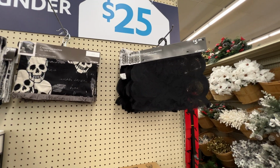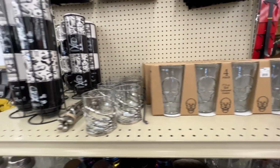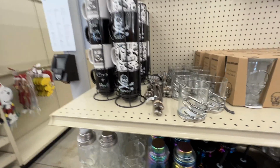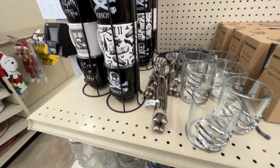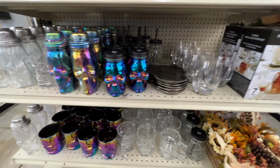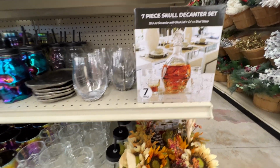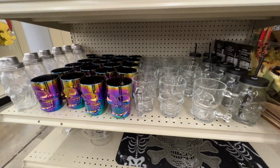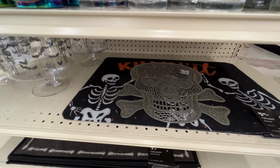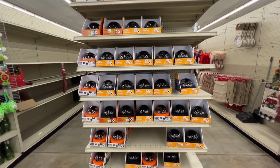And as you can see, we're looking at the end caps now as we walk down. This one's got some nice kitchen glassware. I love that glass with the little skeleton hands on it. You can always get similar items, though, at TJ Maxx, Marshall's. I'm not sure how expensive they are, but I absolutely love this skull decanter set. Oh, I probably should have picked that up for my bartender that I got from Home Depot this year.